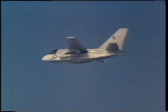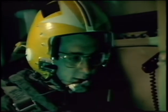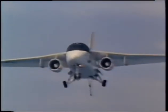In 1985, the improved version of the Viking, the S-3B, was flown. It would include extensively improved acoustic and non-acoustic sensors, as well as outfitting for the Harpoon missile.